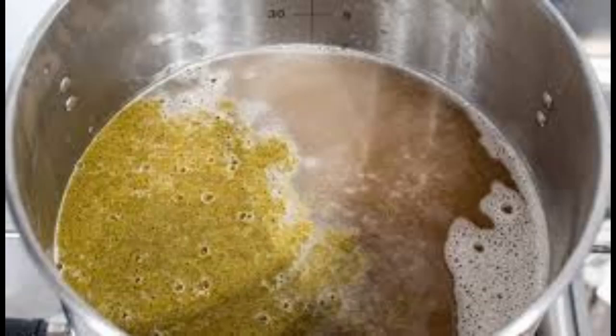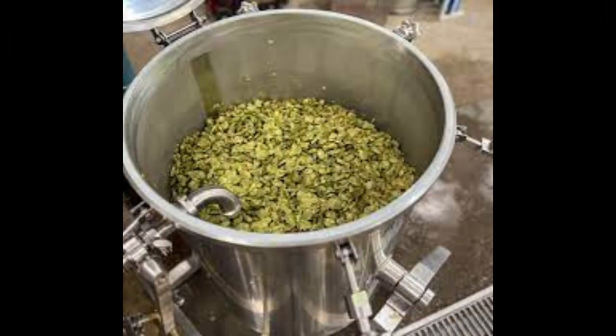6. Conditioning. After fermentation, the beer is conditioned to develop its full flavor. This can be done in the same vessel or by transferring to a new one. Some beers may also be aged in barrels for added complexity. 7. Packaging. Finally, the beer is carbonated if necessary, and then packaged in bottles, cans, or kegs for distribution.